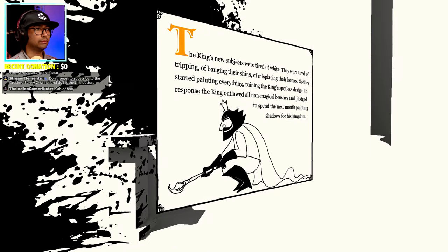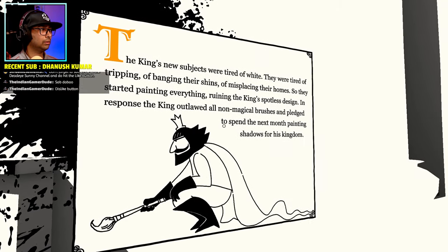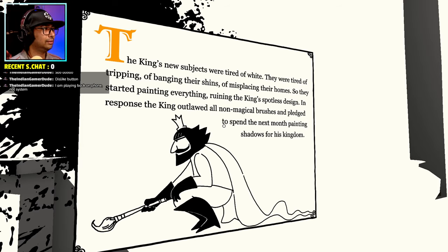The king's new subjects were tired of white. They were tired of tripping, of banging their shins, of misplacing their homes. So they started painting everything, ruining the king's spotless design. Oh. In response, the king outlawed all non-magical brushes and pledged to spend the next month painting shadows for his kingdom.